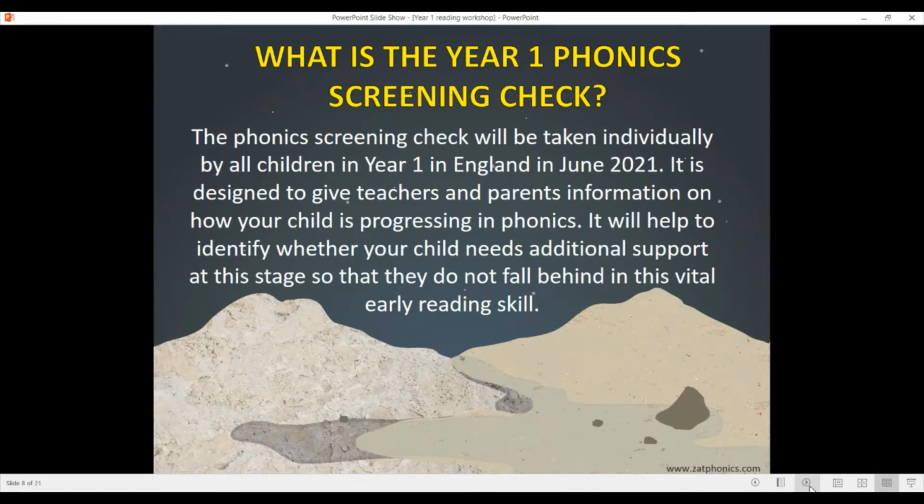It is taken individually by all children in Year 1, usually in June, so it will be in the summer. It's designed to give teachers and parents information on how their child is progressing in phonics, and also it helps to identify if they need any extra support at this stage so they don't fall behind in this vital early reading skill.